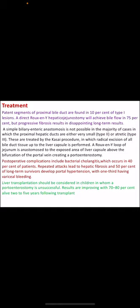يعني كأنا ما نسوي شنت للبيليري تري. The site of obstruction will be overcome by the direct anastomosis of the jejunum with the extrahepatic part of the biliary tree, which is not obliterated.